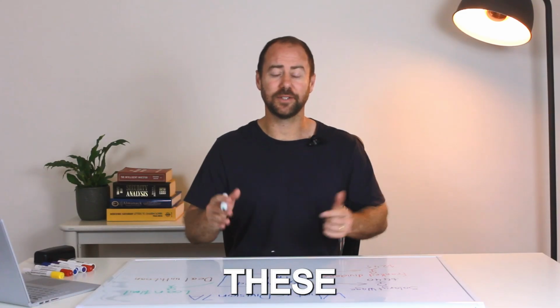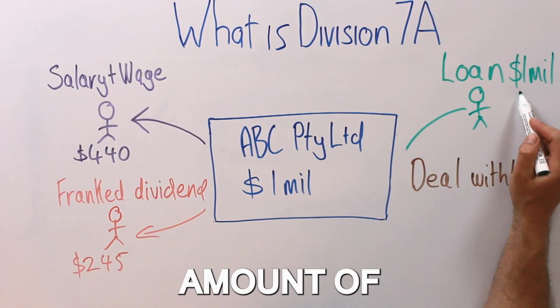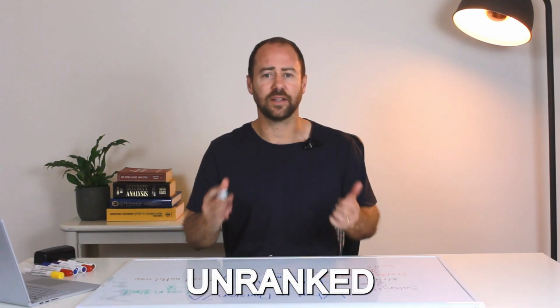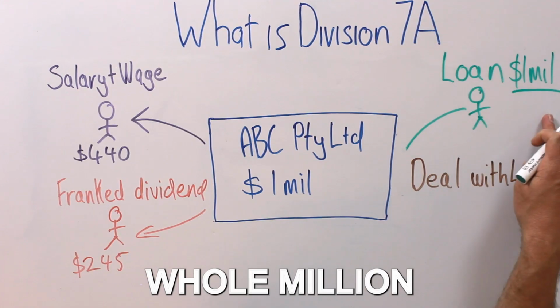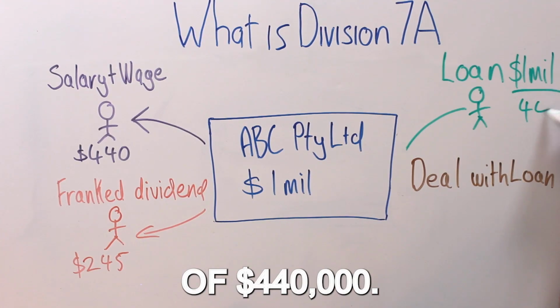Now, if you do have one of these loans, it's so important that you deal with it, because if you don't, the whole amount of the loan, the $1 million, will be treated as an unfranked dividend. And what that means is you'll get the same tax result as if the whole million was paid out in salary and wage. So you'd get a tax bill over here of $440,000.